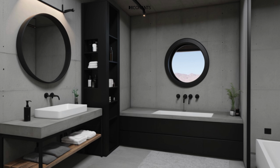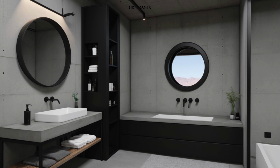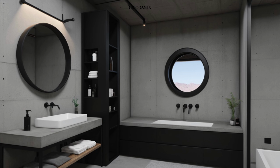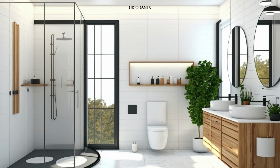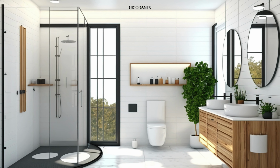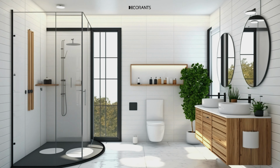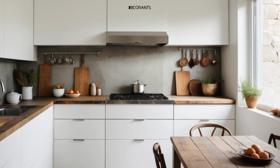Remember, when incorporating color accents, keep the overall color palette in mind. Use the 60-30-10 rule. 60% of the space should be your dominant color, white in this case. 30% should be a secondary color. And 10% should be an accent color for pops of vibrancy.